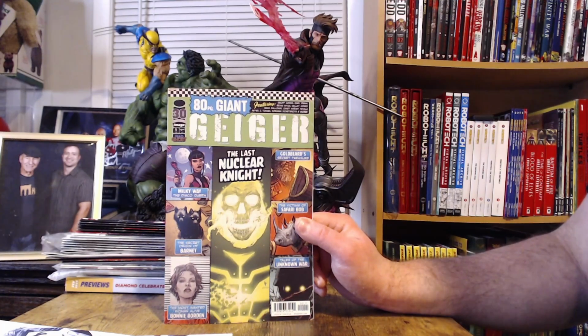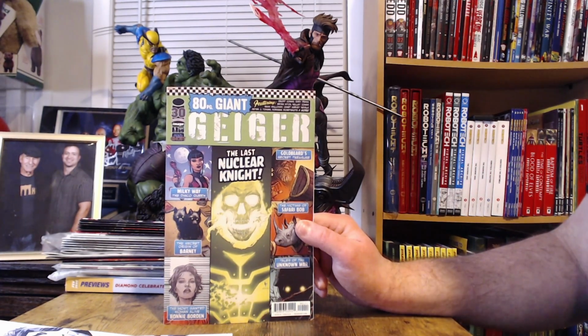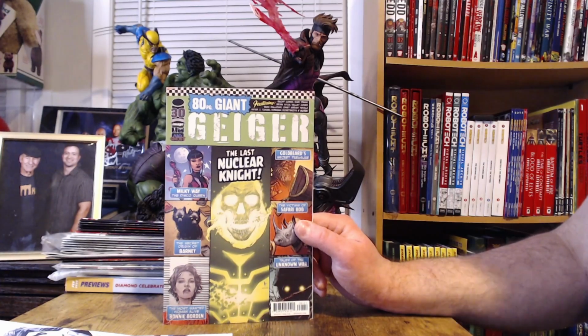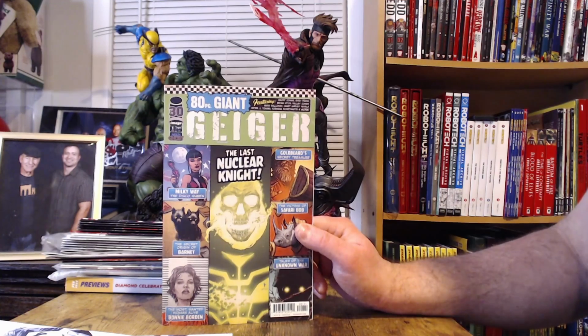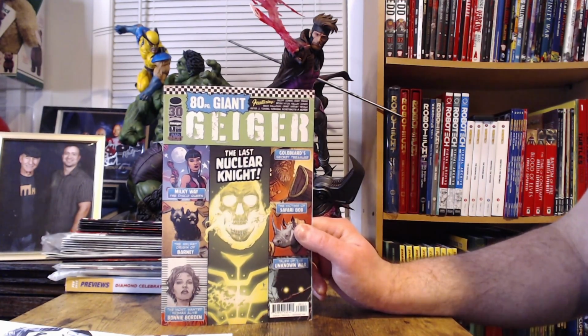There's also a story in here showing how Geiger got his two-headed dog Barney. It's fun, a nice little story there. There's also a section entitled Tales of the Unknown War, which has a handful of stories about various crazy locations in Vegas, such as the Karloff and the Safari. And there's also a small timeline mixed in here about certain events that occur in the Geiger-verse.